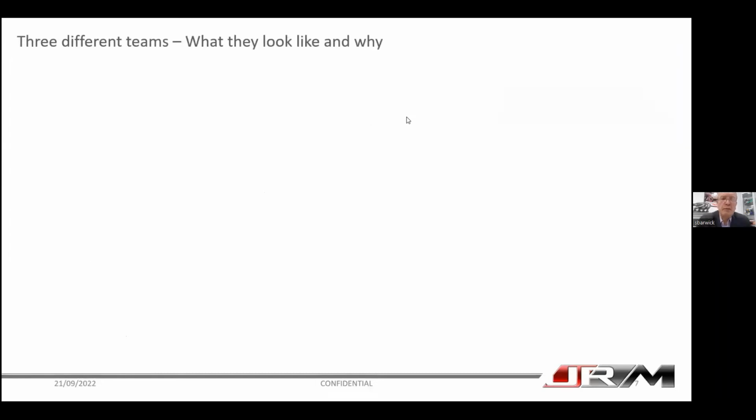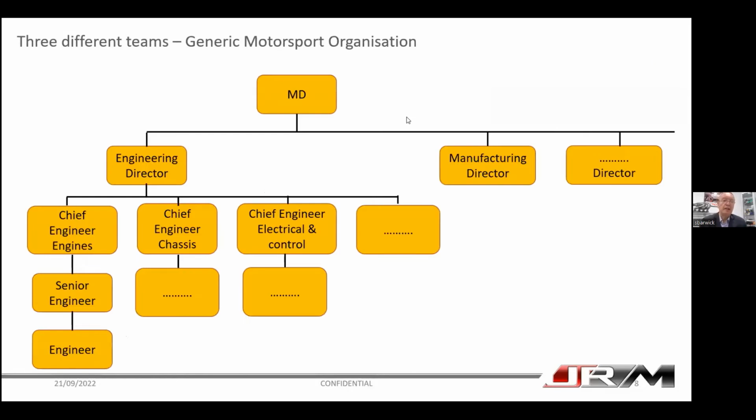So we've got 3 different teams, really. What do they look like? This is a bit of a generic organization, but it's really to help us understand what a motorsport organization looks like. A lot of you will be familiar where you've got your MD of motorsport. It can be a total company or it can be part of a company.